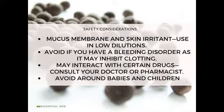Safety. Allspice has a long list of safety considerations, many due to the phenol content. If you're taking any medications, especially for depression or blood clotting, consult your doctor before using allspice. Use low dilutions as it can be a skin sensitizer and a mucous membrane irritant.